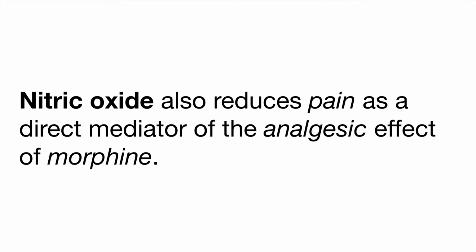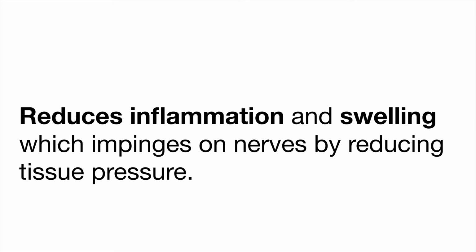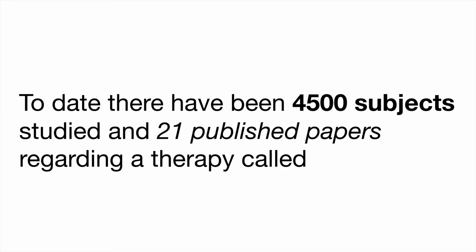Nitric oxide also reduces pain as it's a direct mediator of the analgesic effect of morphine. Nitric oxide indirectly reduces hypoxia, ischemia, which is low oxygen. It delivers nutrients to nerves. It reduces inflammation and swelling, which impinges on nerves by reducing tissue pressure. To date, there have been 4,500 subjects studied and 21 published papers regarding a therapy called anodyne therapy.